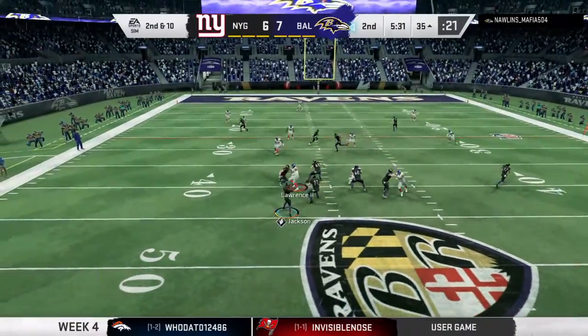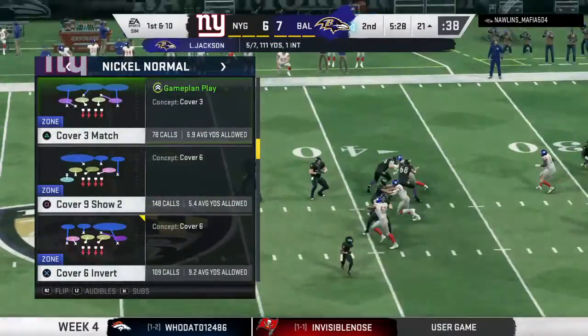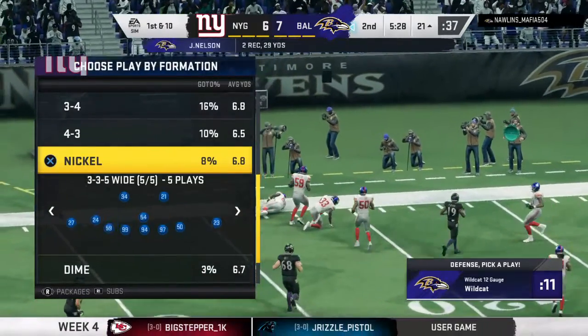And now Jackson will look to throw it. And he took that in one-handed. What a grab. They get 14 on that one. That's good for a Baltimore first down. How did he do that? How did he do it?